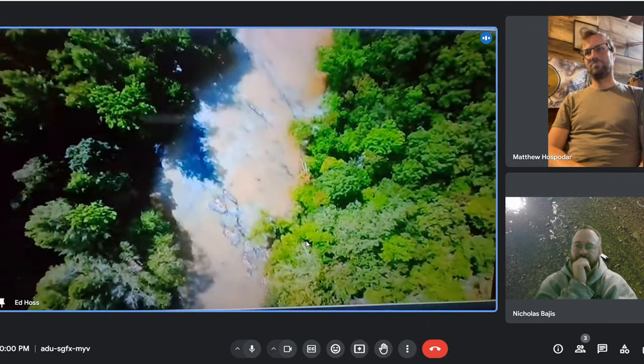But Greg has a secret weapon to give him an edge. The blaster. High pressure hose.